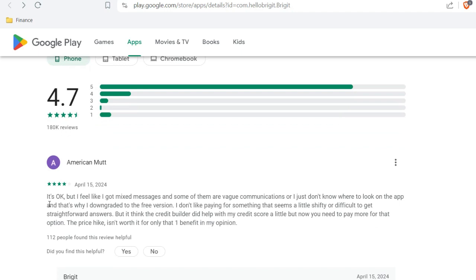If you scroll down, you're gonna see a review from American mode. The review says it's okay, but I feel like I got mixed messages, and some of them are vague communication, or I just don't know where to look on the app. And that's why I downgraded to the free version. I don't like paying for something that seems a little shifty or difficult to get a straightforward answer. But I think the credit builder did help with my credit score a little, but now you need to pay more for that option. So the price hike isn't worth it for only that one benefit, in my opinion.